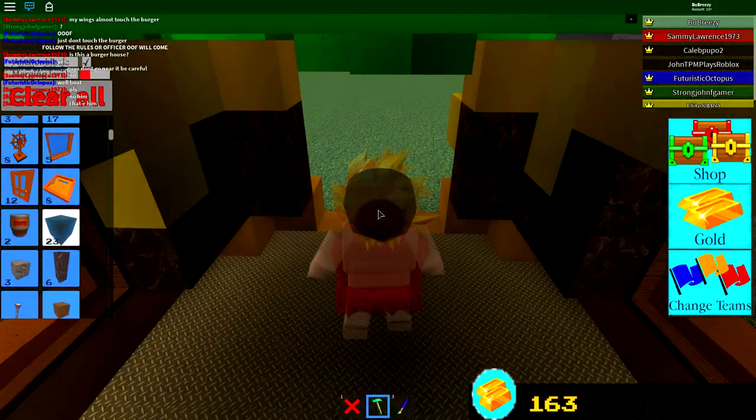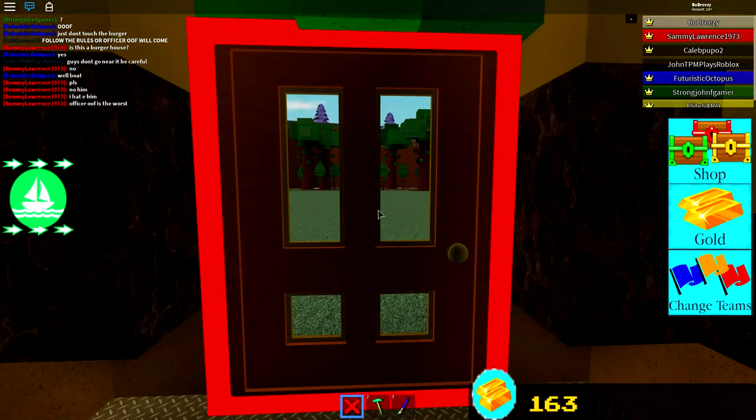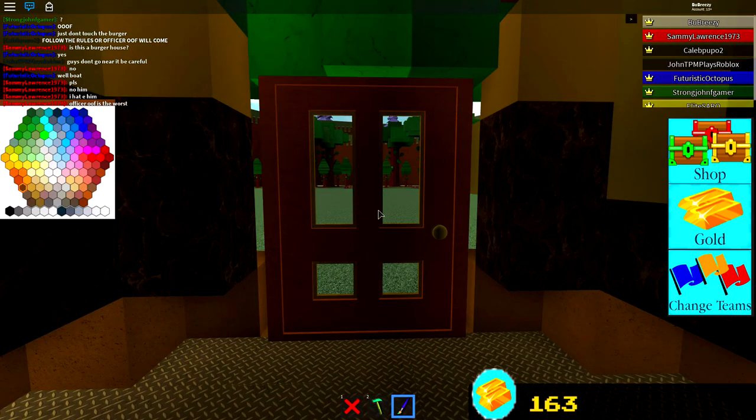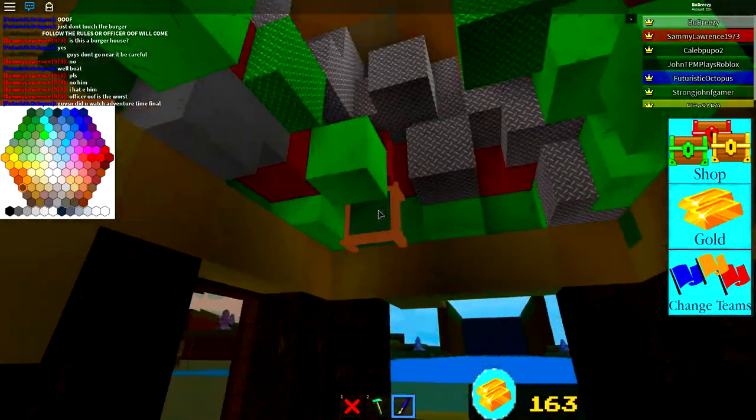Next, guys, I want to put a door in. So to do that, I'm going to grab a door and just put it right there. I'm also going to change the color of the door by literally coming to the color selection and making it brown. And now what I want to do is basically give myself an inside.